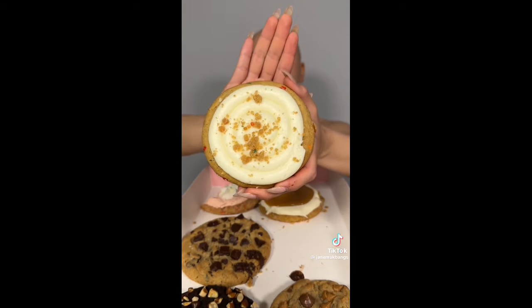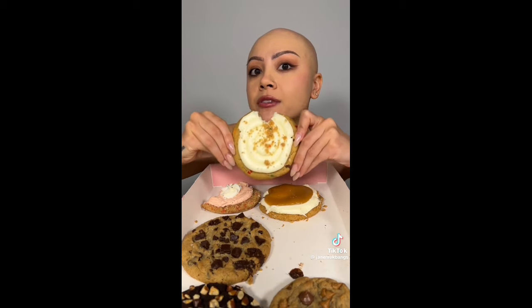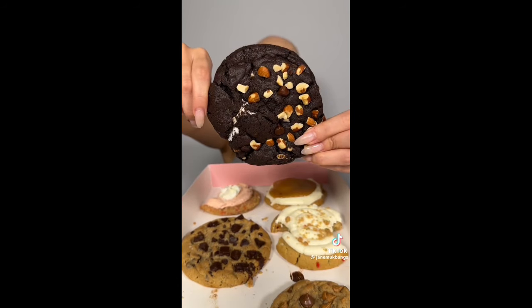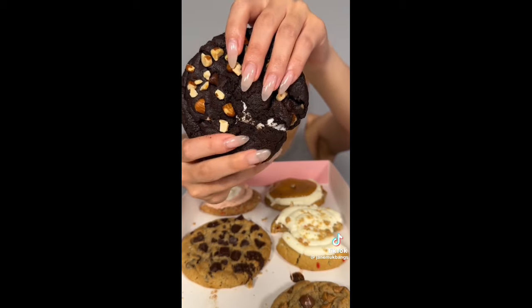Next, we have cake batter. Everything in this cookie is cake batter flavored. And there's also sprinkles inside. 10 out of 10. Next, we have Rocky Road. It looks like there's marshmallows inside of it, so I'm gonna break it.